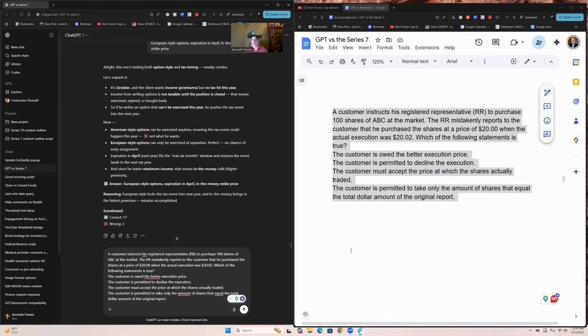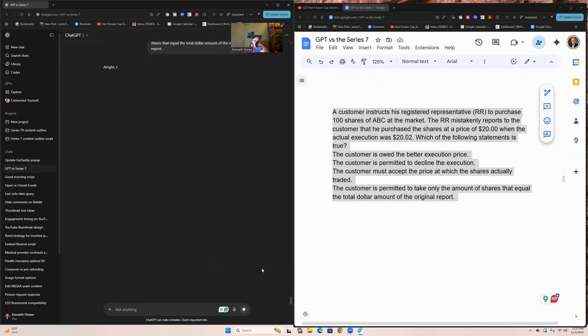A customer instructs his registered rep to purchase 100 shares of ABC at the market. The RR mistakenly reports to the customer that he purchased the shares at a price of 20 when the actual execution was 20.02. Which of the following statements is true? A, customer is owed a better execution price. B, customer is permitted to decline the execution. C, the customer must accept the price at which the shares actually traded. And D, the customer is permitted to take only the amount of shares that equal the total dollar amount in the original report. Here we go.